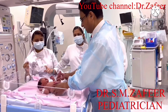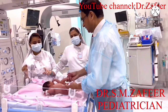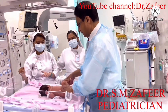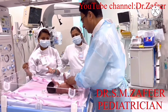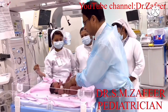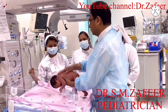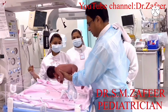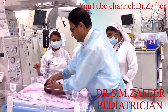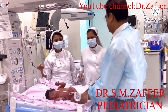If he's a boy, check whether the testicles are in the scrotum, check the anus, and then you check for any deformity of the foot. Then finally you examine the back, any midline defect, any swelling, and check the tone of the baby, and then put the baby back to sleep, dress up the baby, and send to the mother. Okay, thank you very much.